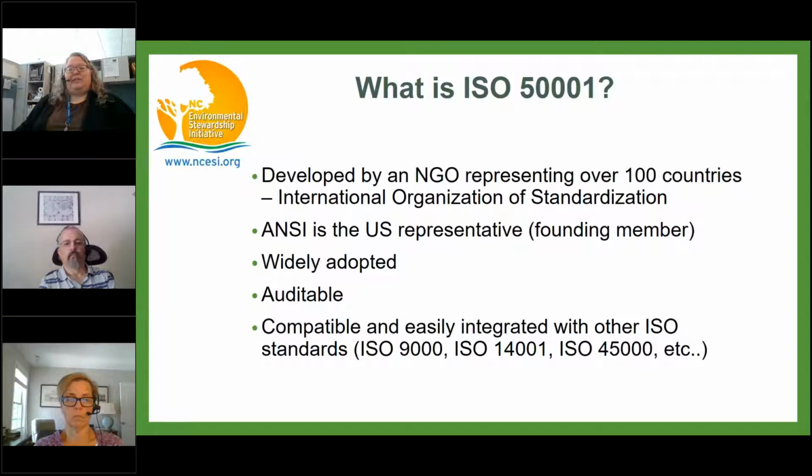It's very widely adopted, it is auditable, and it is compatible with all those other ISO standards that we've already talked about: the quality standard, the environmental standard, the safety and health standard. What we mean by that is, a lot of times they all require policy, they all require that you have context set. They've made sure that the framework of the standard is the same for each one of them. So policy is the same number, and the language is very similar. So all you have to do is an integrated policy if that's how you choose to go about it.